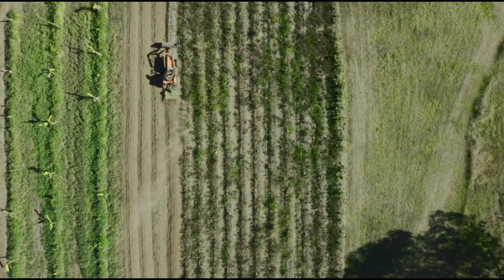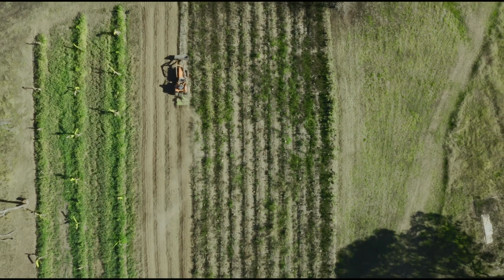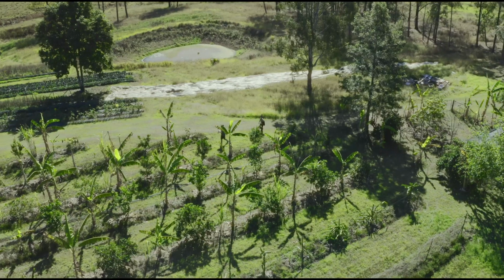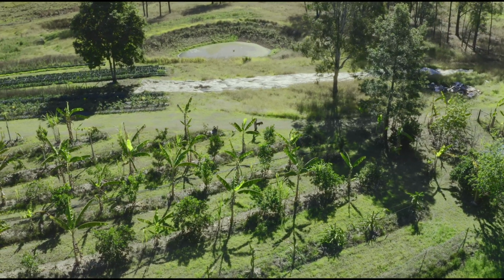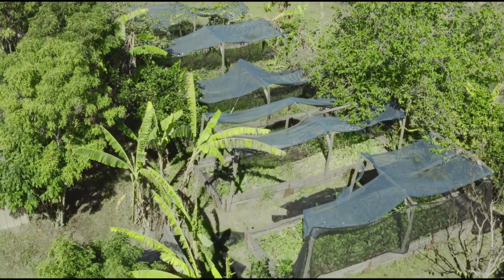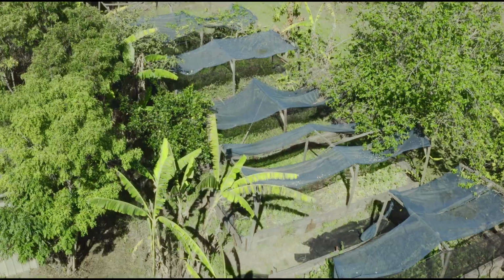They aerate the soil. They encourage root and fungal growth and water penetration. And you're mimicking a forest, really. And have you ever seen anyone fertilise or irrigate a forest?